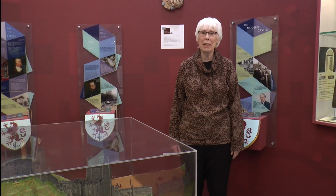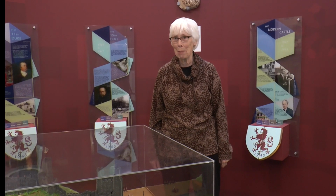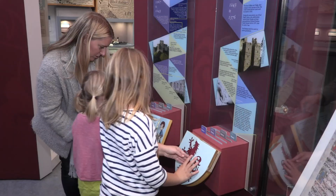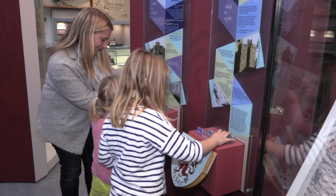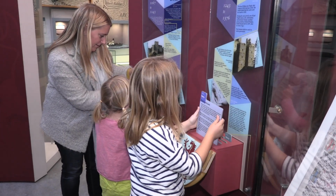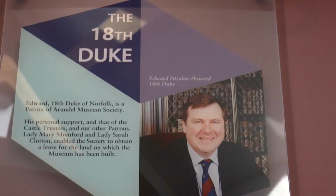This section of the museum contains all that you would need to know about the origins of Arundel Castle and its inhabitants, from its origin on Christmas Day 1067 until the present day. As with most noble families, their history has been one of snakes and ladders, but through it all they have managed to survive through to the 21st century.